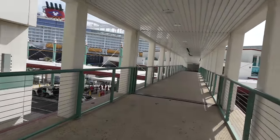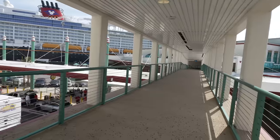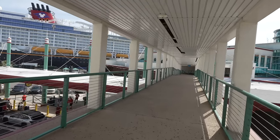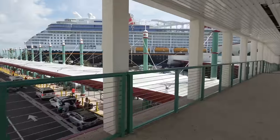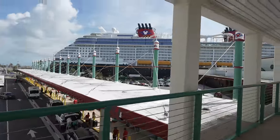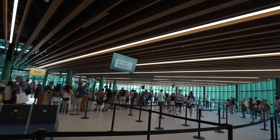So two ways you can get across on the Port Canaveral terminal. One, which is the ground floor, or two, walking across the bridge. You have to actually go down anyway, but still get a nice little view of the Wish right here and all the noisy buses. All right, so here's where we check in before we go through security.